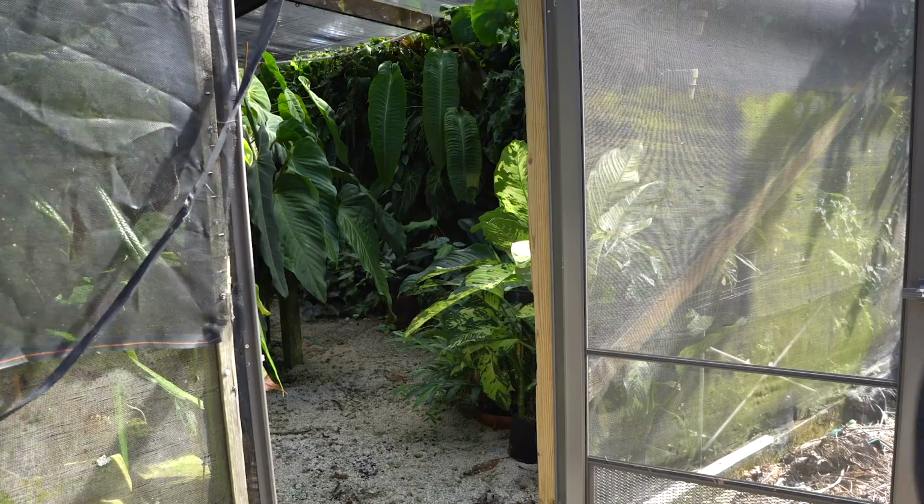Great. Well, I don't want to keep the viewers any more in absolute utter disbelief of this lushness and greenness, so we're going to get on a tour right away. Okay.